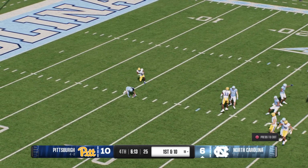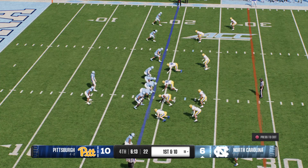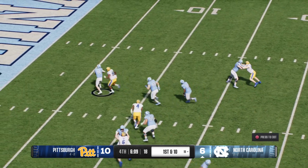And the returner runs out of real estate as he goes down. The North Carolina offense returns to the field. David, the punter got some work last time. They'd like to keep him on the sidelines in this drive. Yeah, it's not something you want to say very much.